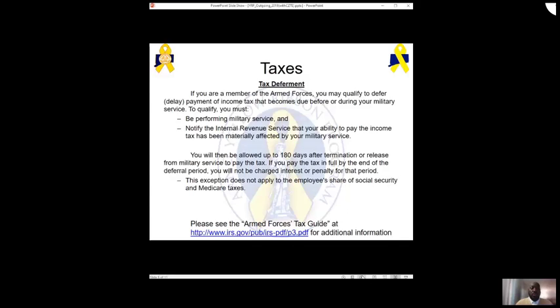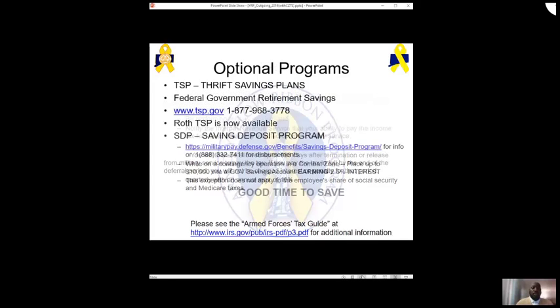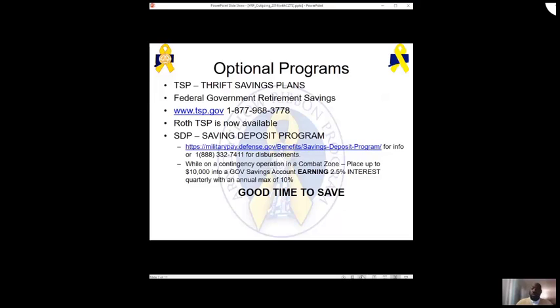Now, in your LESs, while you're mobilized in a combat zone, you can have tax deferments. It is up to you beforehand to review the IRS website or speak with an accountant on some of your options when processing your taxes. But as the slide connotates, there are some deferments that can occur. There are optional programs within, while mobilized, such as the thrift saving program, which is tax-free, Roth TSP, and the savings deposit program. As you can see on the slide, there's some contact information from the savings deposit program, as well as understanding some base points. As we stated, this is a very good time to save.